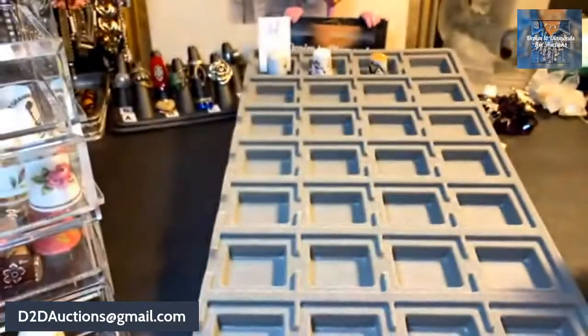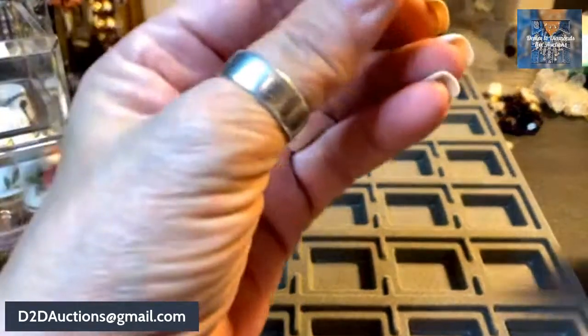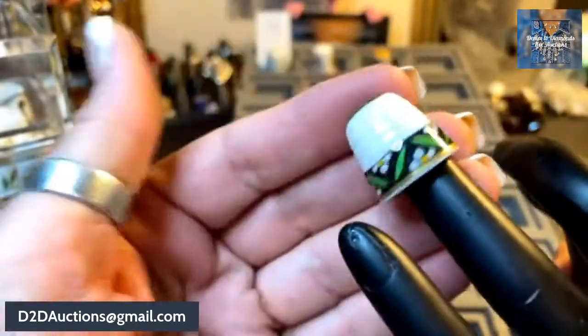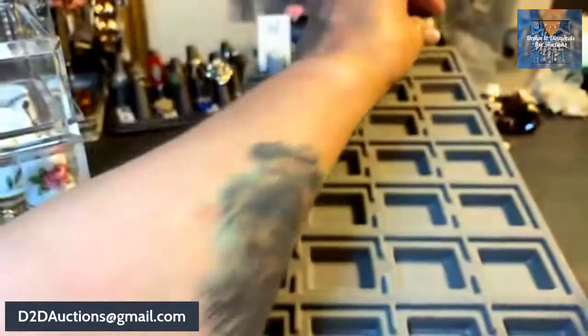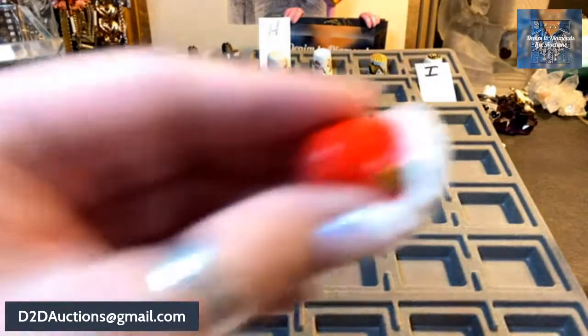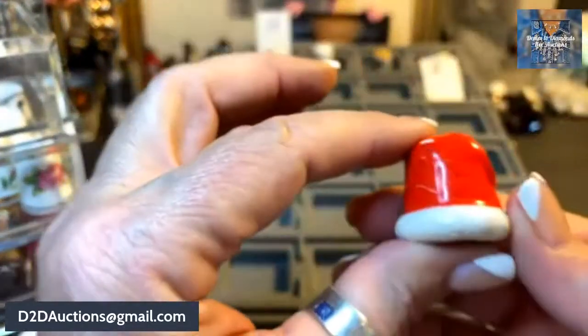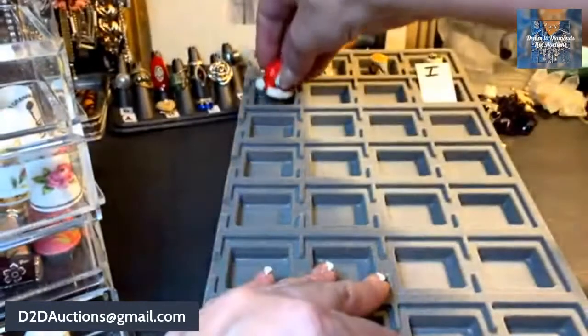This one is signed Herend, H-E-R-E-N-D, Hungary, I would imagine. Hand-painted, Hungary. And I'll do that one on H4. Okay. Now we're going to move over to I. This is a Santa cap. He's a little chipped up. Made in Japan. A little chipped up here. Could use a little loving. We'll put him on I1.